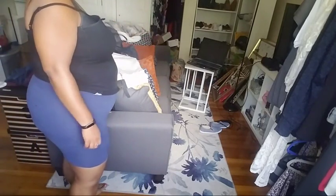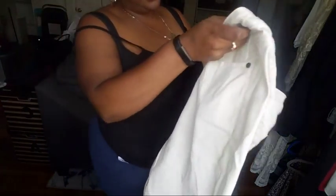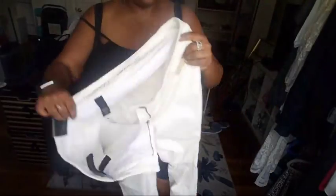And another pair of pants I got, which I really should have been wearing a long time ago, are a lighter pair of pants. They are some size 20. These are the mid-rise super stretch ankle, and these are originally $89.95. And they also have a raw hem on them.